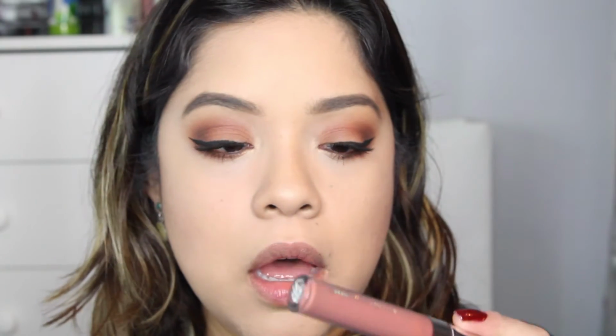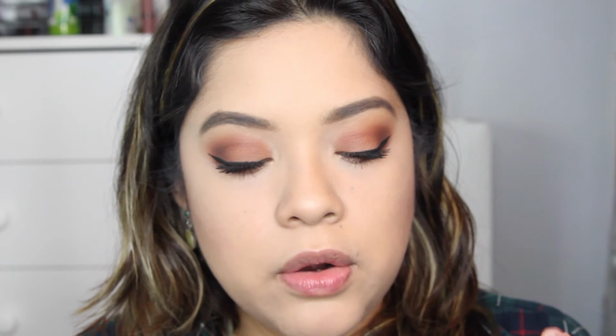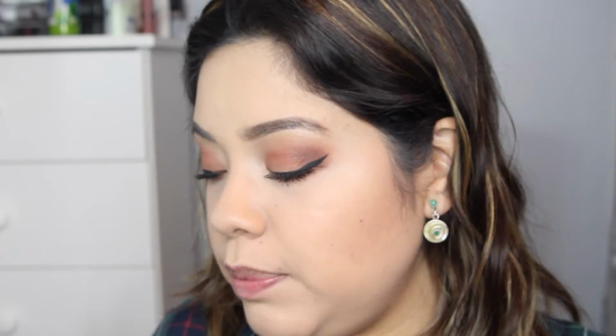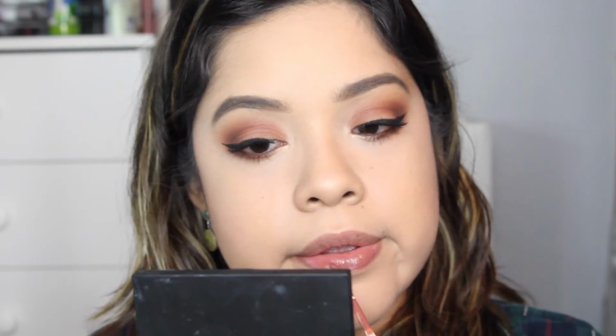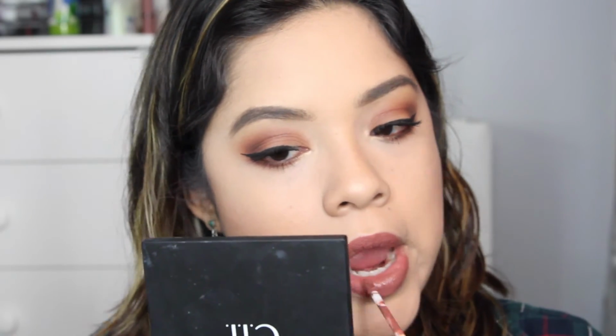Very simple. The lips, I'm going to be using the Colourpop Ultra Matte Lip in the color Beeper. And it's kind of like a dark color, but at the same time nude. And I don't know how this is gonna look because my lips are kind of on the dry side. So we're just going to try it. This is the color Beeper. It's a little bit dark, but I do like it.